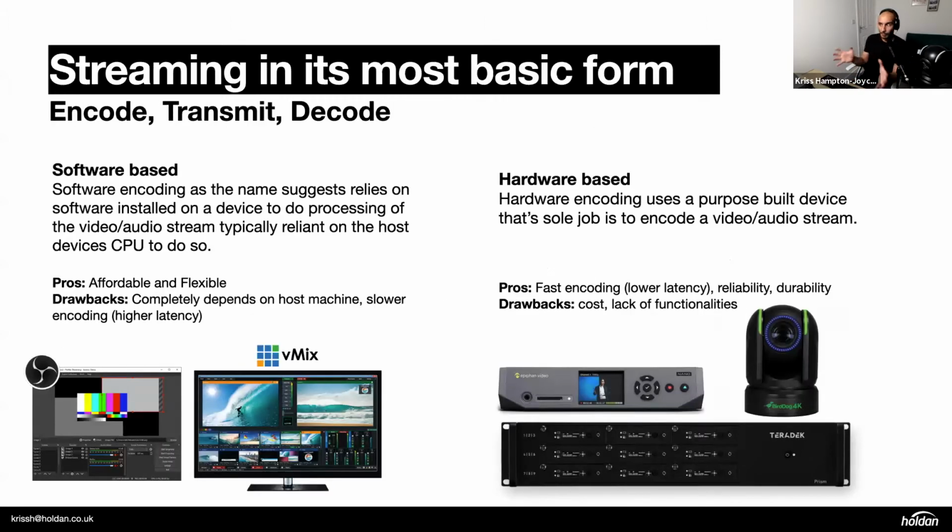So let's start back to basics here. I don't know the experience level of streaming for you guys, so we'll just quickly skirt over this bit. But streaming in its most basic form is encoding, transmission, decoding, right? And when we're talking about encoding or decoding, they fit into just two categories. We either have software-based or hardware-based.